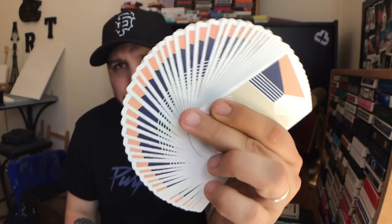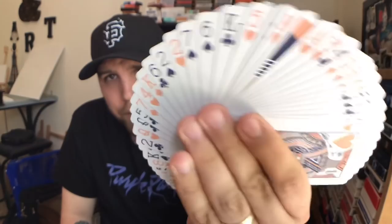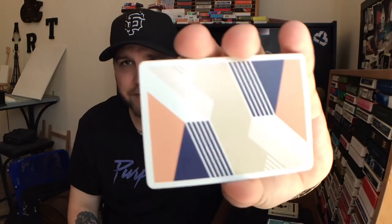Honestly, I pretty much love everything about this deck. I have reviewed it on the channel before. Again, I'll link all the reviews I've done for these down below. This deck is printed by the United States Playing Card Company. It has an amazing, amazing back design with some really nice colors in there. I also love that it does have standard faces, but the black pips have been swapped for blue and the red ones have been swapped for pink or peach. Really, really aesthetically pleasing deck. This, I would say, represents most of my favorite colors all in one. And that was number 4.